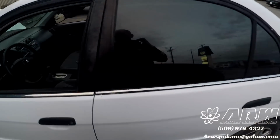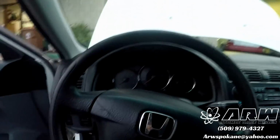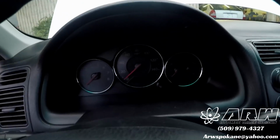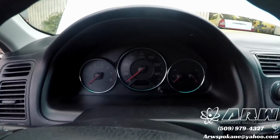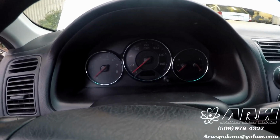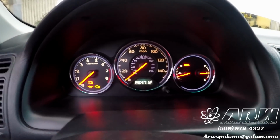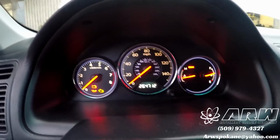So one of the things that we've already done is, if anybody knows anything about the Civics, they'll know that this gauge cluster is not home to this car. This is an automatic. We already found an ES2, which is the 04-05 sedan gauge cluster, and put it in. Brian repinned it so it works. Everything works. Man, this thing's just awesome.